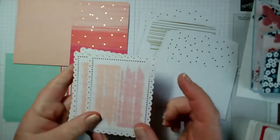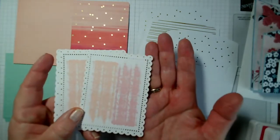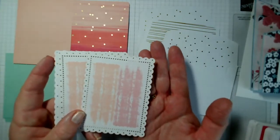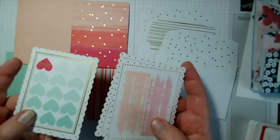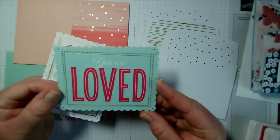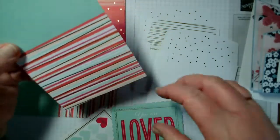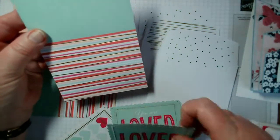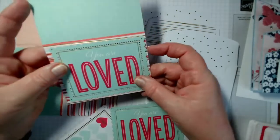So these are also embossed. This is embossed with gold in the dots and this lovely patterning on the outside. So it was designed obviously for Valentine's because it's got "You Are Loved" on one side. So you could literally just pop this on your card like so, fold it in half, and you're good to go.